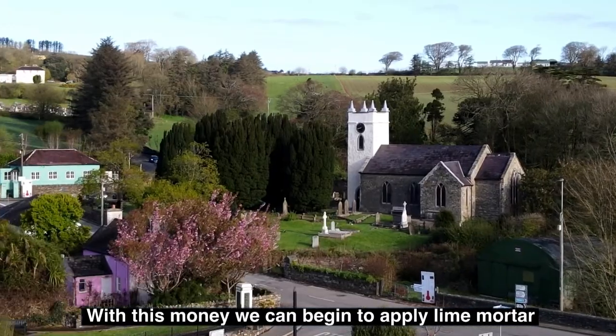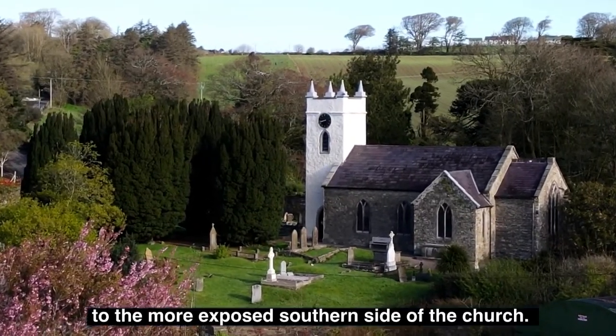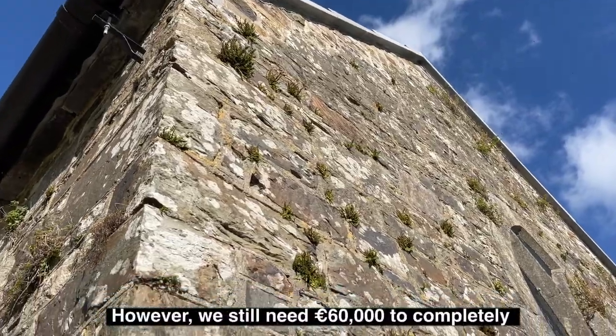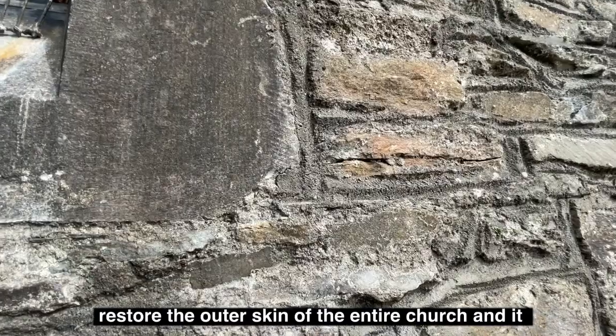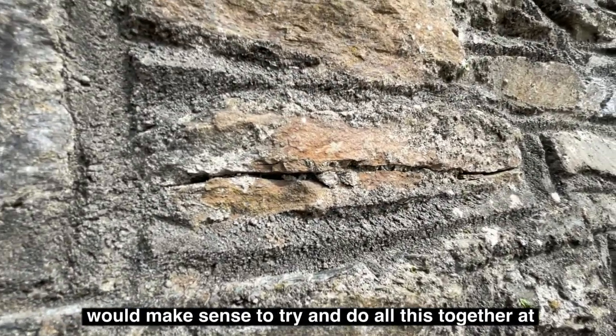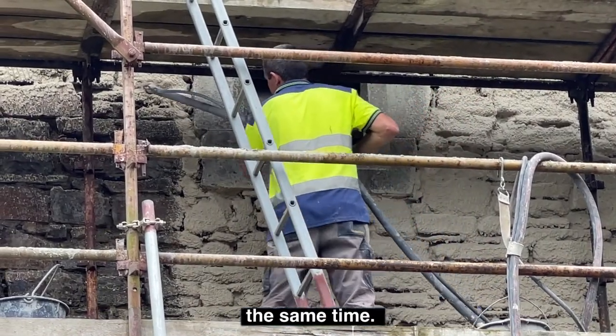With this money, we can begin to apply lime mortar to the more exposed southern side of the church. However, we still need €60,000 to completely restore the outer skin of the entire church, and it would make sense to try and do this all together at the same time.